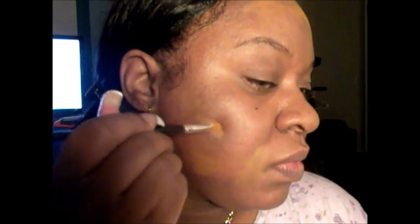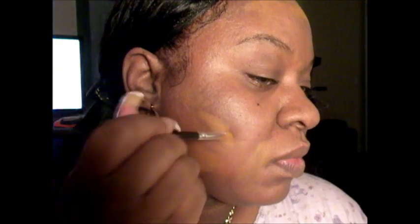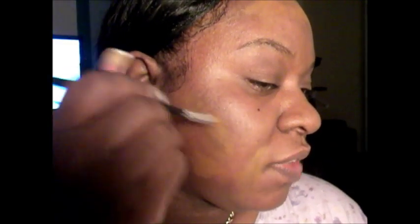See these? These are like acne scars. They come when I have my monthly and they just come out of nowhere. And I have a dark patch along my cheek. So I use it to cover up those dark patches.